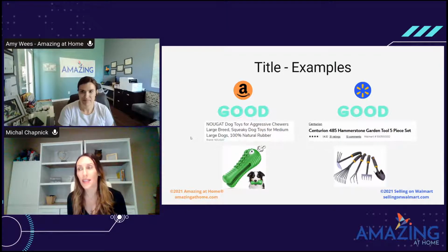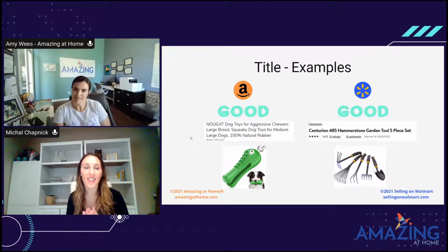Because I think another factor is, of course, when people buy it, you're going to rank higher. So that's one of the tips and tricks that can always help you for Walmart and Amazon as well. What I like about this title is that it's short. It's nice, it's clean, it's short.